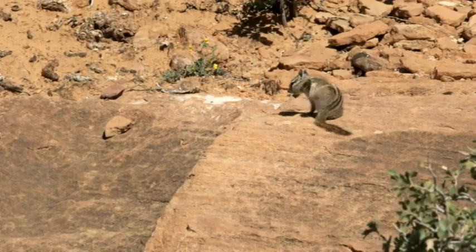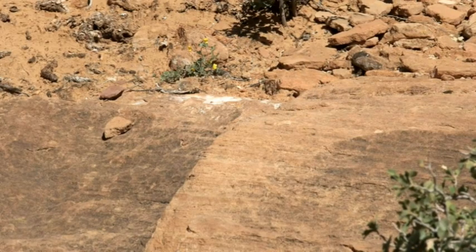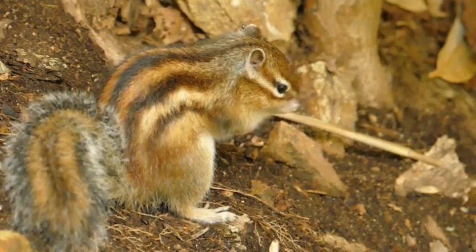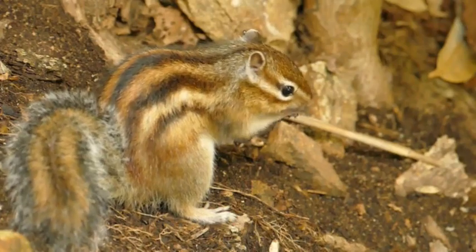Today, we journey to the western United States to meet a charming creature, the gray-footed chipmunk. This small yet fascinating animal is known for its distinctive gray feet and lively behavior. You'll find this little fellow bustling about in a variety of habitats. Whether it's foraging for food or scurrying around, the gray-footed chipmunk is always on the move.